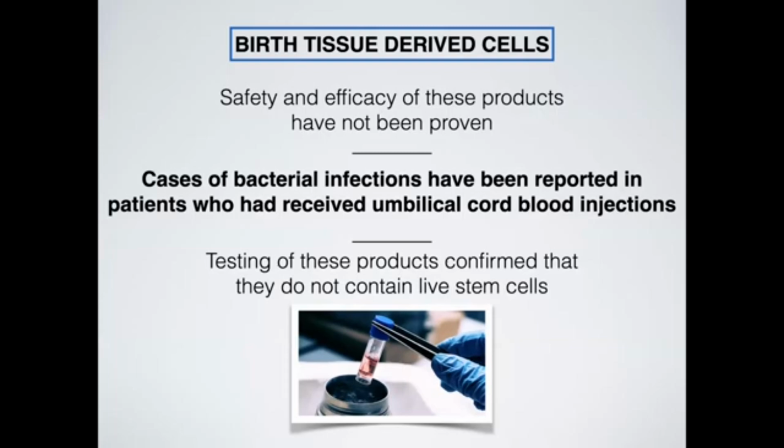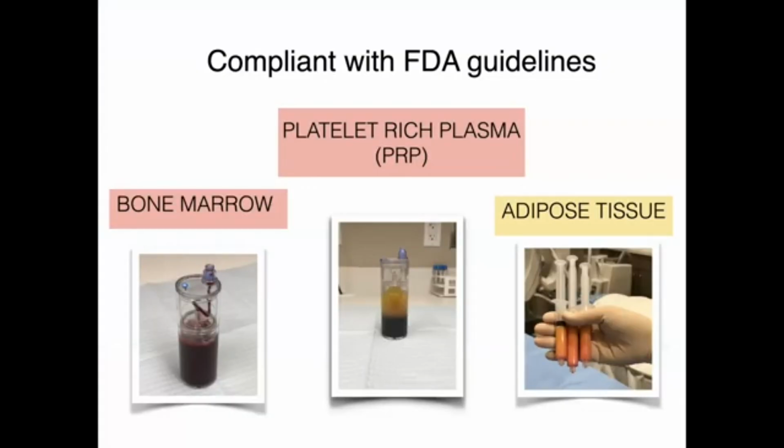Our colleagues tested these products, and they have confirmed that these products do not contain live stem cells. So you have to beware of clinics that advertise birth tissue products containing live stem cells. These products require FDA approval of a biologics license before they are allowed to be marketed to patients. The only cell-based therapies that are allowed by the FDA at this time are platelet-rich plasma or PRP, bone marrow-derived cells, and adipose tissue-derived cells that are not processed by enzymes.